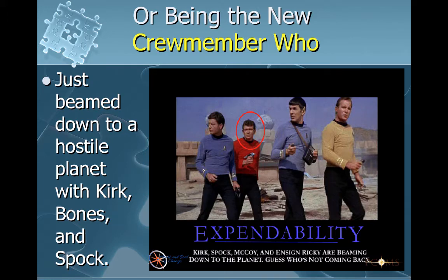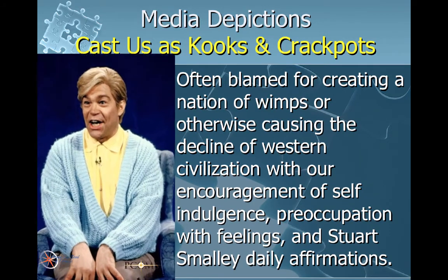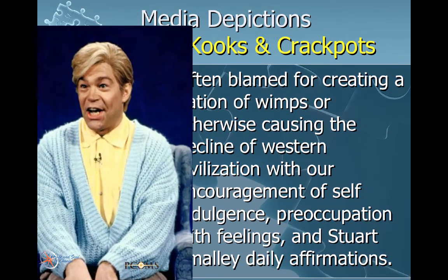You know he ain't coming back. But then you're also the media depictions of us. They cast us as kooks and crackpots, and we're blamed for creating a nation of wimps or otherwise causing the decline of Western civilization with all our encouragement of self-indulgence and preoccupation with feelings, and our daily affirmations a la Stuart Smiley. Because I'm good enough, I'm smart enough, and doggone it, people like me. So the media doesn't like us too much.